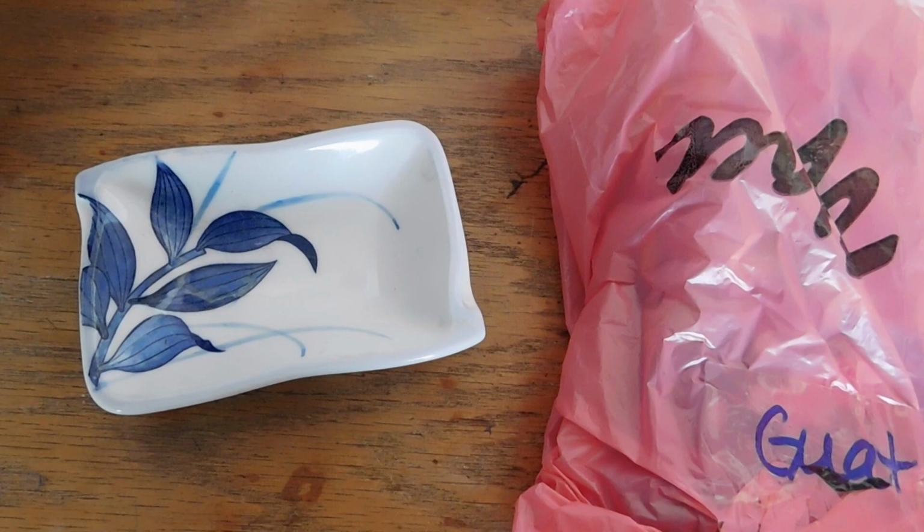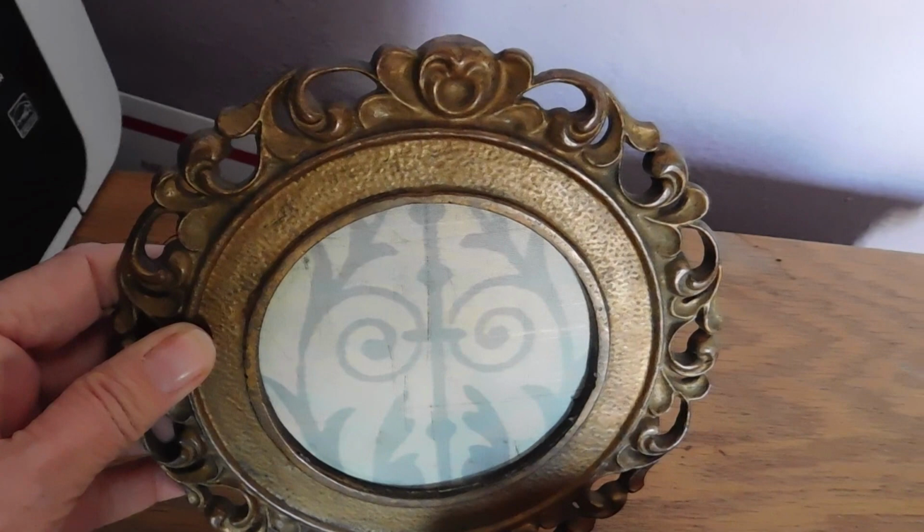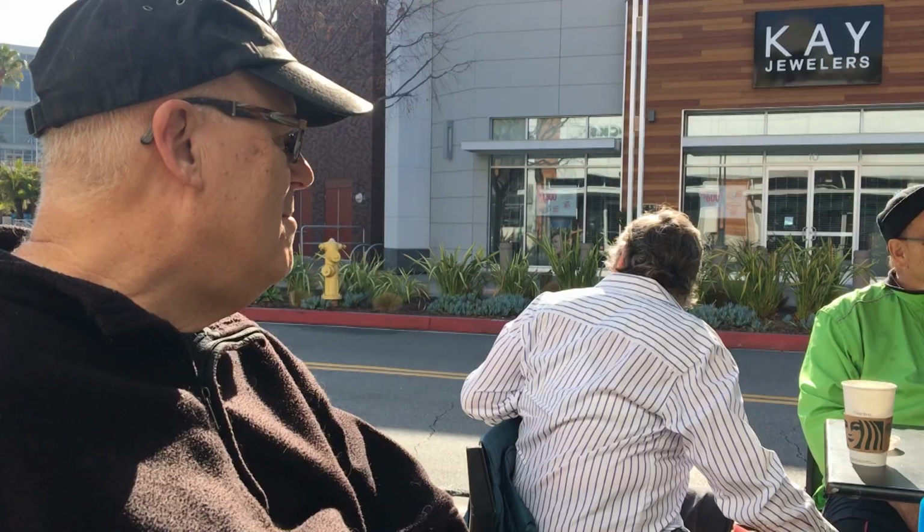Yeah, the shipping's not that high, so... And then the last thing is this brass antique picture frame. And that sold for $49. With free shipping. Okay.